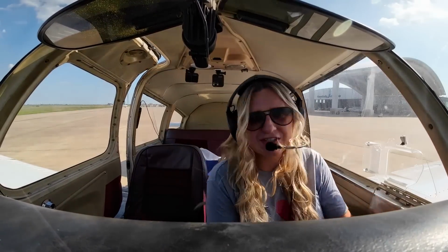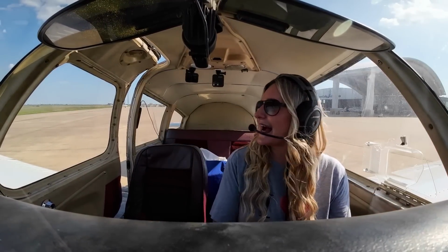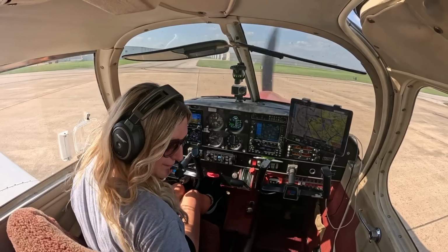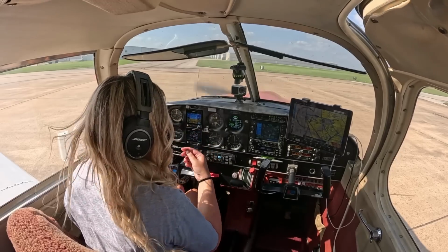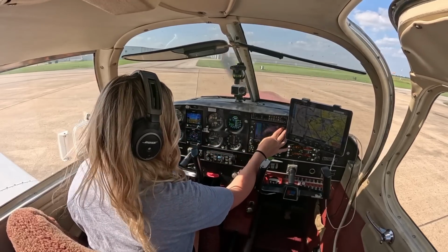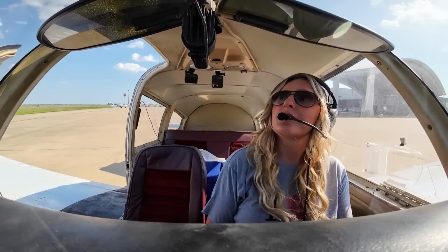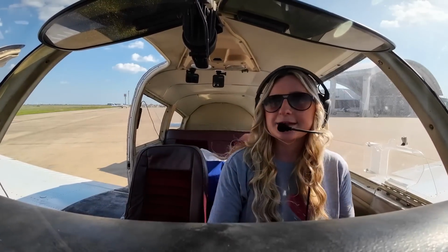Executive Ground, Cherokee 7738 November, has information Alpha at the FBO. Like to taxi for a departure over to Sugar Land, please. Cherokee 773 November, runway 18, taxi via Charlie Bravo Alpha. 18 via Charlie Bravo Alpha, 773 November, thanks.